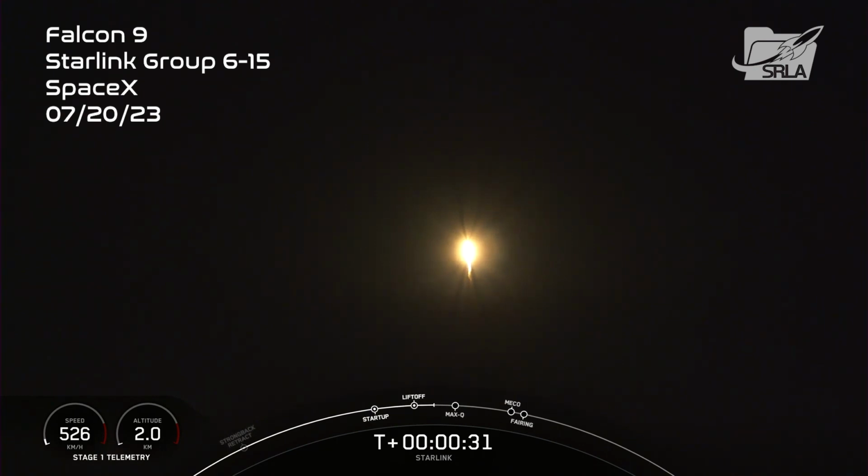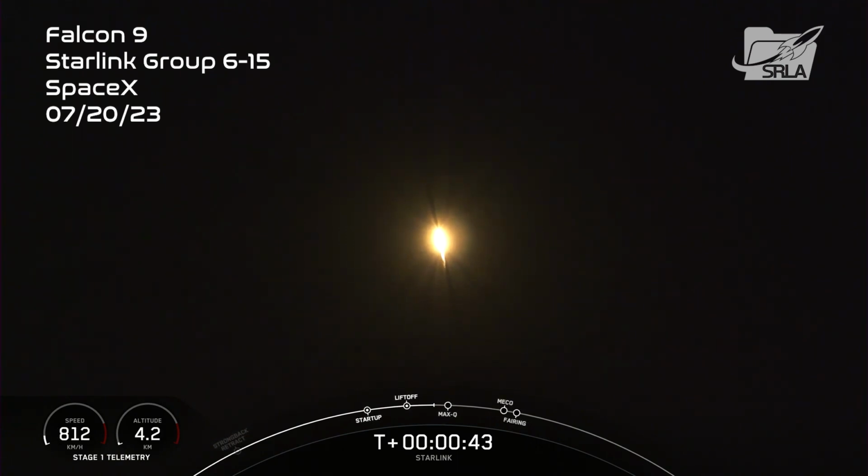At T plus 30 seconds, Falcon 9 has successfully lifted off from Slick 4 East from California's Vandenberg Space Force Base at 9:09 p.m. Pacific Time. The next major milestone coming up is max Q, which is when the vehicle experiences the greatest amount of external stresses as it ascends through the Earth's atmosphere.